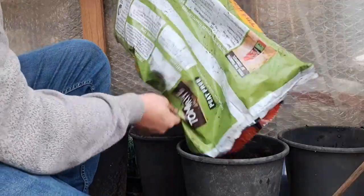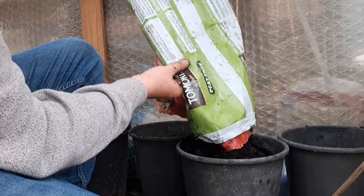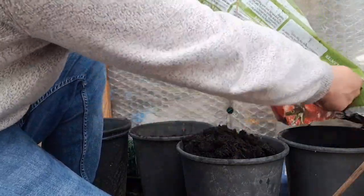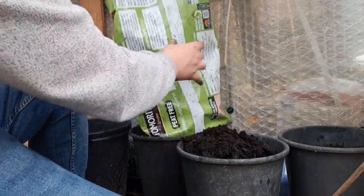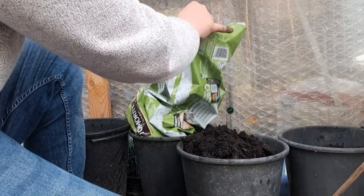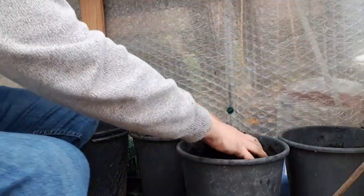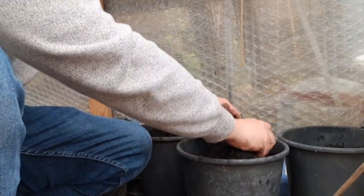And I don't think I'll be buying this stuff again because it just doesn't feel very right to me. But it's what I've got to use, so I'm going to have to use it. I certainly wouldn't put any root vegetables in this stuff. Not a chance. Just break the last bits up and then we can get the tomatoes in.